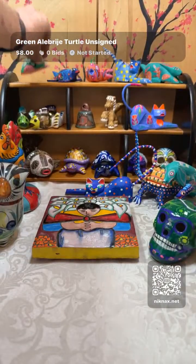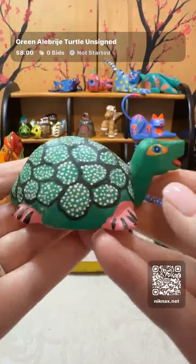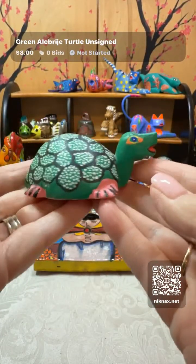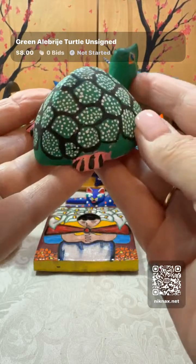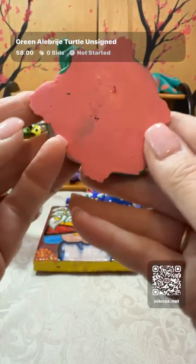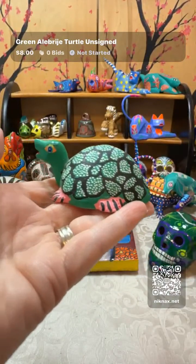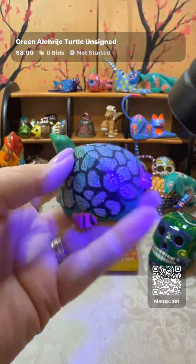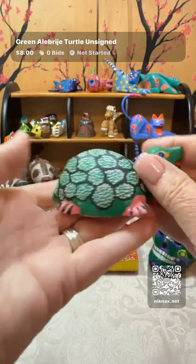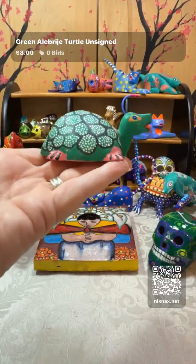Here's another Alarije turtle. It looks like I have a lot of turtles and kitty cats in Alarijes today. He is green with pink feet. Cute little face. He is not signed. Let's see if he has any glowy bits. Nope, I didn't think so. No glowy bits on this guy, but he's still adorable. A beautiful little green turtle, $8 start, and he's running.